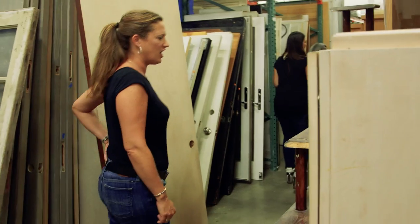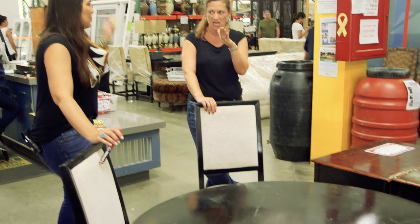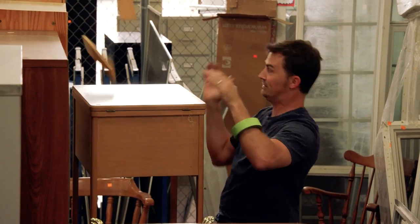Oh, that's kind of cool. They already tagged it. Ah, man. See, the other one, we can just use the legs and the base, and we use the tabletop of this one. Wow. Nice.